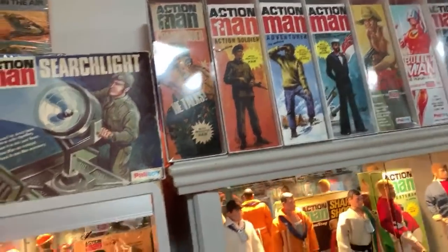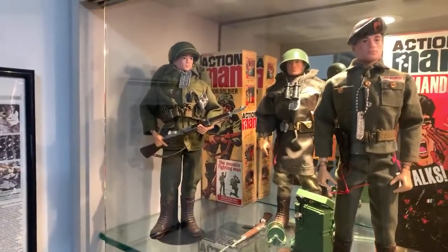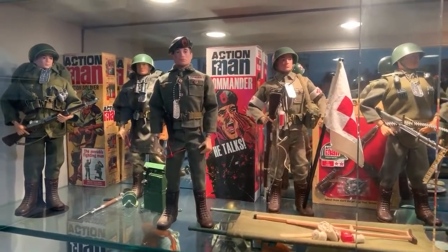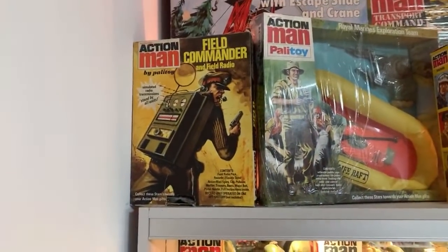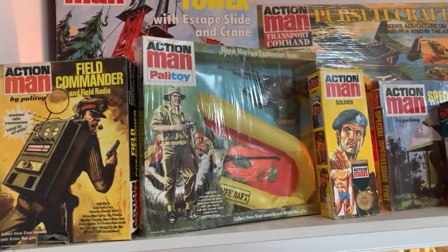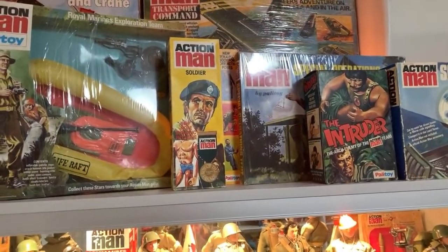And the talking one. And then at the back there I've got an original painted head box Action Man Soldier. The Action Man Talking Commander painted head. I've got the box Field Commander up here. Behind that the training tower, kind of half that box is hidden away. Royal Marines Exploration Team. The Eagle Eye Soldier with the side flap.